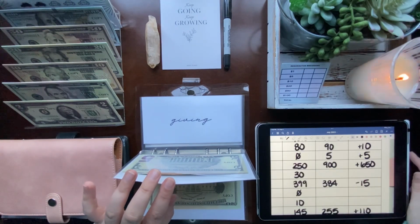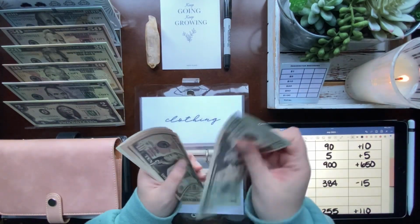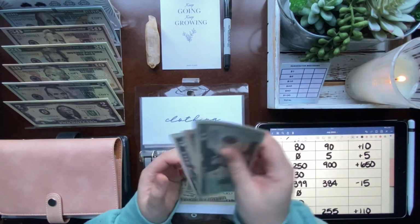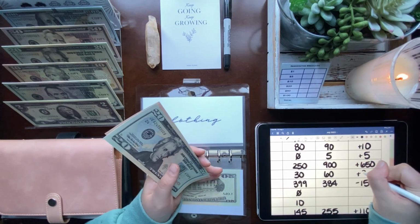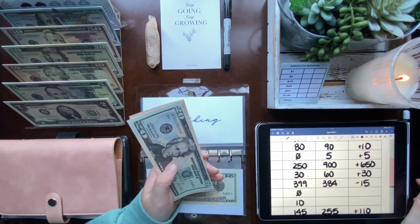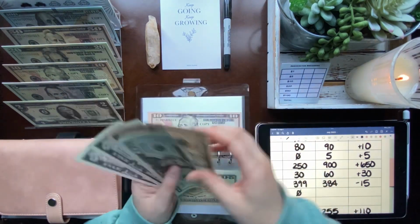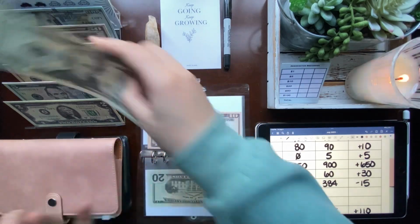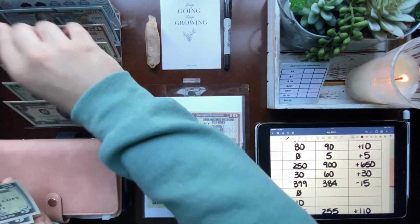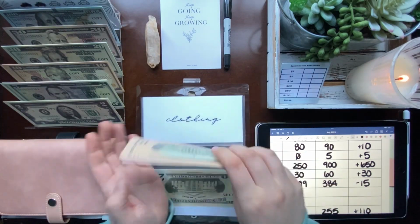Clothing, I'm pretty sure it's right there. Yep, we started with 30, and now we have 20, 30, 40, 50, 55, 60. 60 in clothing, which is an additional 30 that we saved this last month. So I get to just keep a 10, and this should be 50, 20, 30, 45, and 50. So we still have 60 in there.